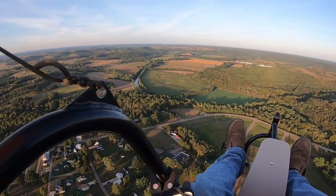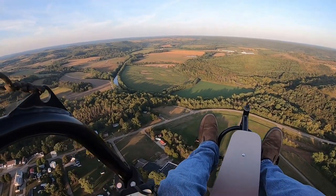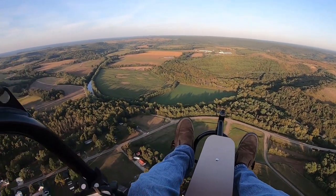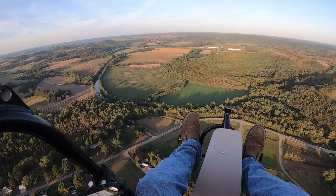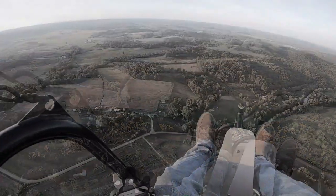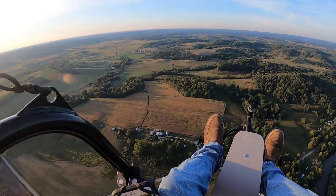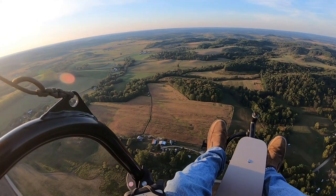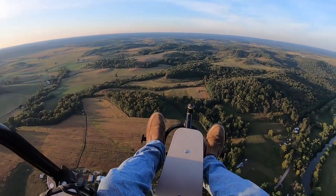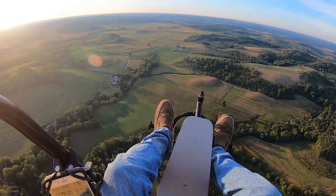Been flying for about 13 minutes. Gonna go over here and follow the river. Doing about 24 miles an hour. Flying over Plainfield, Ohio. Alright, we're going to kind of turn with the wind and head towards the runway, doing about 37, 39. Flying for about 17 minutes.